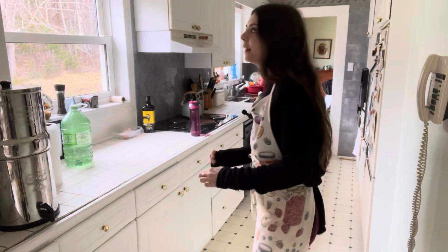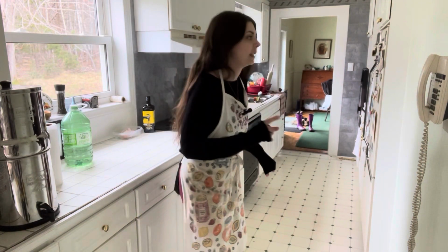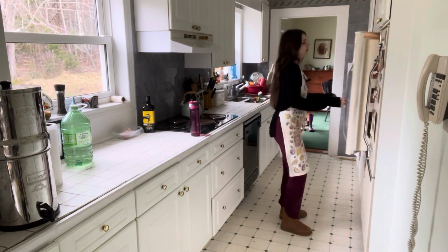Alright. I forgot I wanted to make more cookie dough, so I'll take some butter out now as well.